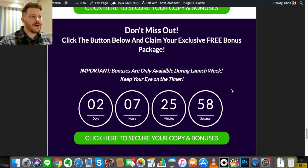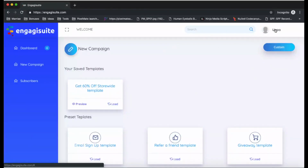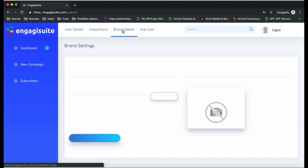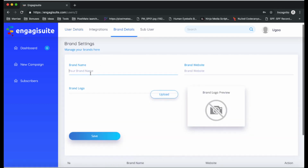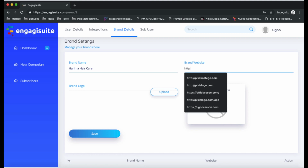We're going to get into the demo of Engagisuite. So let's check it out. The first thing you'll notice when you log into Engagisuite is that you need to create your first brand. With Engagisuite, you can run campaigns for multiple brands and nicely separate them from each other. So let's go ahead and create our first brand.